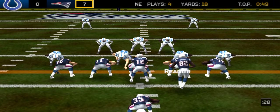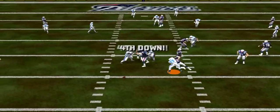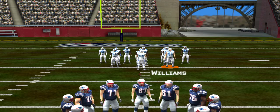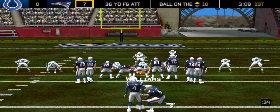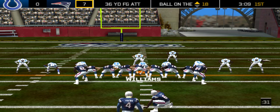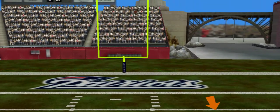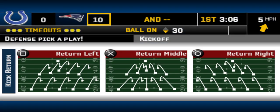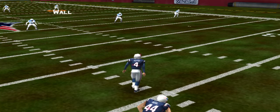Graham moves in motion. Drops back. Pressure. Gets rid of it. Broken up. Dillon was the intended receiver on that short pass. Adam Vinatieri lines up for about a 36-yard field goal attempt. The kick is up. The kick sails through the uprights. That field goal puts them up by double digits, a 10-point lead. They don't pick up very much yardage on that drive, but they do walk away with 3 points.